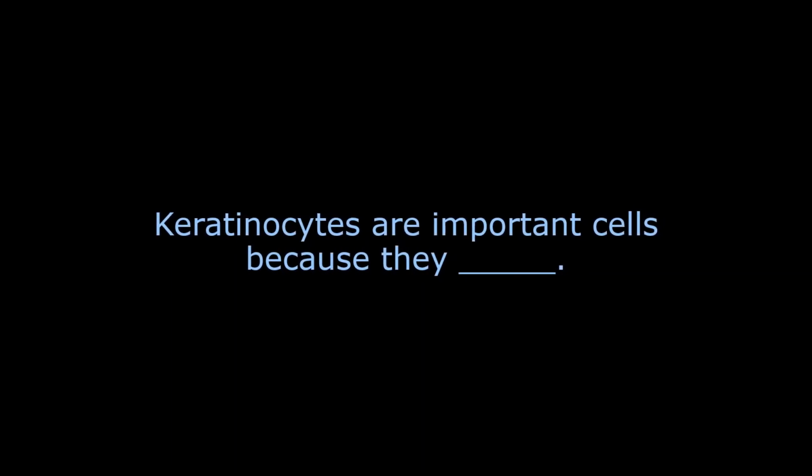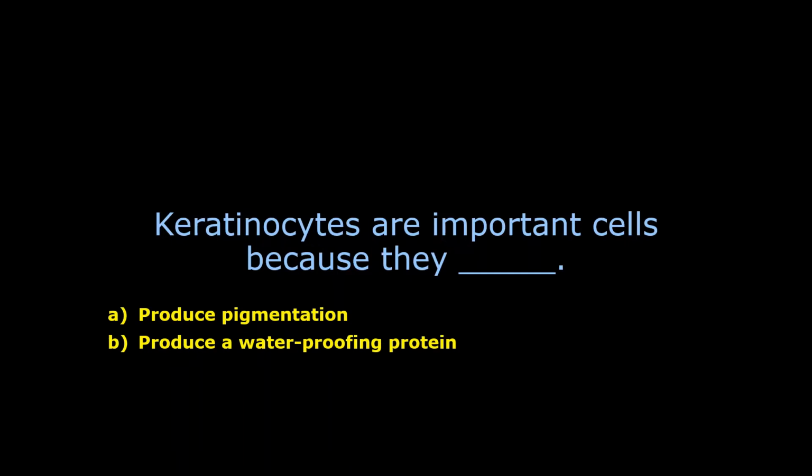Okay, keratinocytes. They're important cells because I guess the easy answer is because they make keratin. But I bet that's not a choice. Let's check it out. Because they produce pigmentation. No, melanocytes do that. Produce a waterproofing protein. Yep, that's what keratin is. So I think that's going to be our choice, but let's check it out.